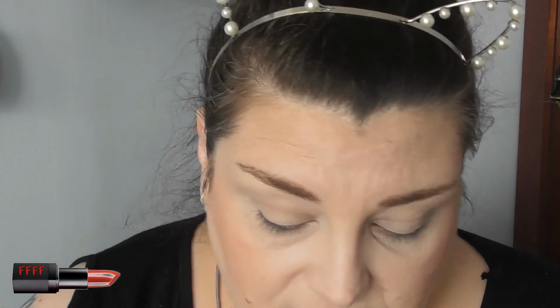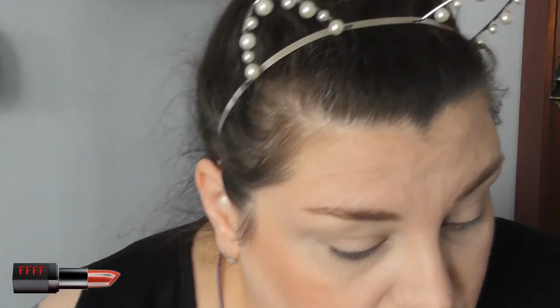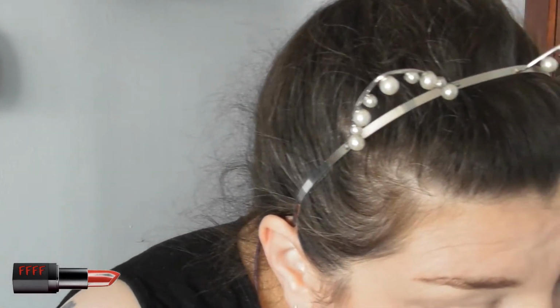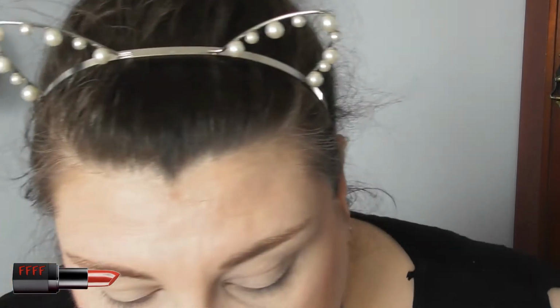And again, the little brush, I just give it a bit of a wiggle on that face wipe that I used before to get any excess powder off of it before I put it away. If you don't have one of those individual spoolies, you can buy spoolie brushes. I think I've got one here actually. Yeah, there we go. This is the Isabella Scott one. So you can buy a spoolie brush like this. I actually like the little ones.